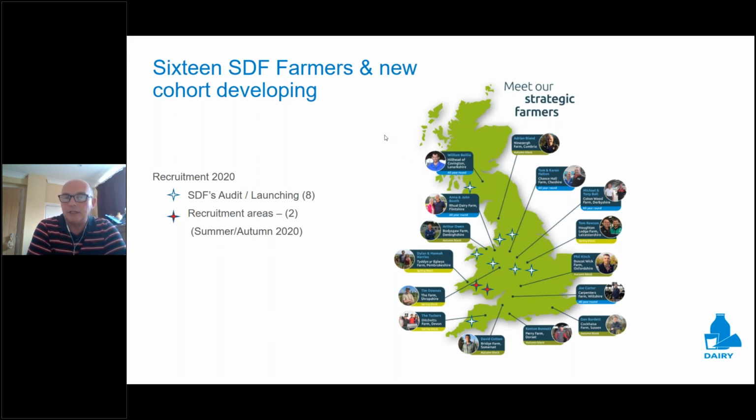With regards to recruitment, we've got a further 8 farms that are coming through. They're the White Stars. One of those has already been launched, Garner and Wade in Leicestershire. The others are coming through the audit process and have dates in the autumn to be launched. But we're also looking to recruit, especially in Wales. So for those who are listening today in Wales, if you're down in South Wales, we're looking for farms down there, as well as potentially in Mid Wales as well. So if you're interested, speak to your knowledge exchange manager over there, and they will highlight what's involved.